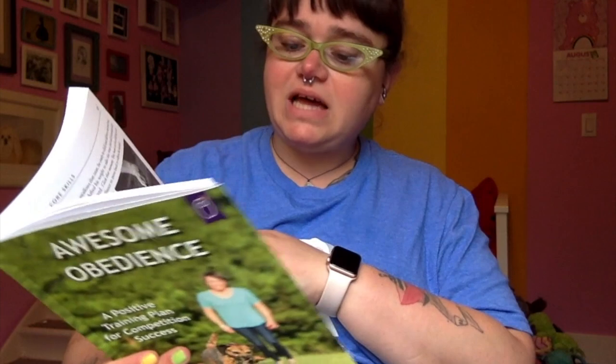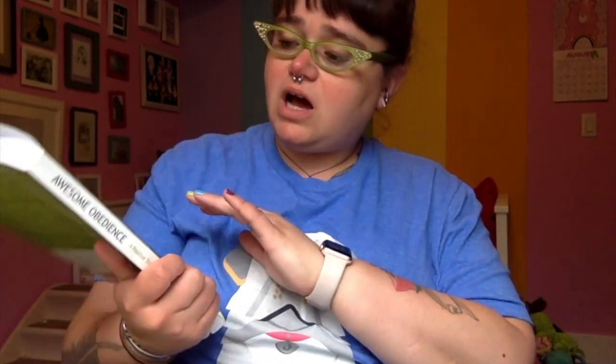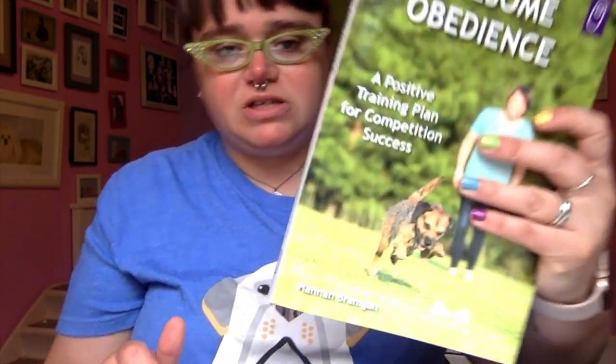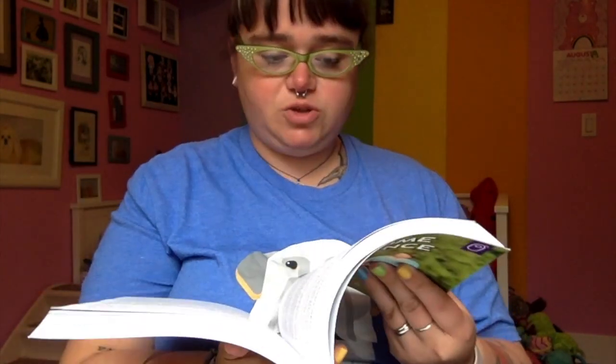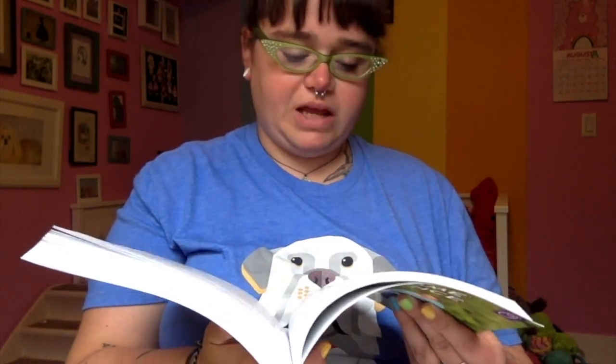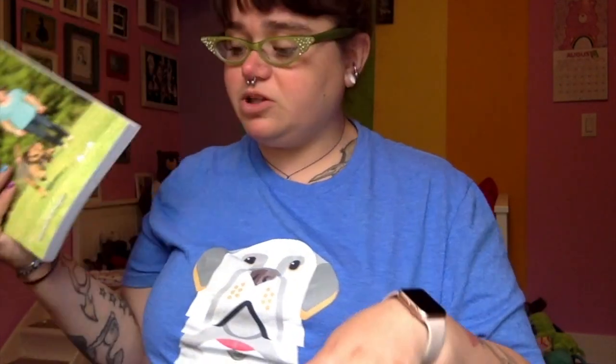I also just got this new book in the mail. I haven't had the chance to read it yet, but I'm really excited to. Awesome Obedience, brand new book that just came out, a positive reinforcement clicker training competition obedience book. I saw her teach at Clicker Expo this past winter, and she was great, so I got the book. I'm looking forward to checking it out, and I'm hoping that I can incorporate some of the training exercises in this book into future weeks' bullet journals. I read tons of dog training books.